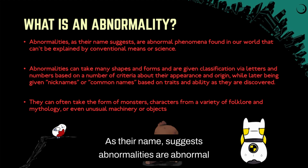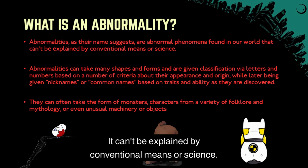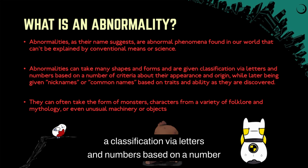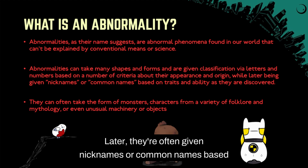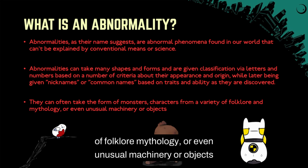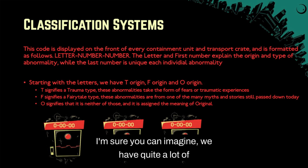As their name suggests, abnormalities are abnormal phenomena found in our world that can't be explained by conventional means or science. Abnormalities can take many shapes and forms and are given classification via letters and numbers based on a number of criteria besides their appearance and origins. Later, they're often given nicknames or common names based on traits and abilities as they are discovered. They can often take the form of monsters, characters from a variety of folklore and mythology, or even unusual machinery or objects.